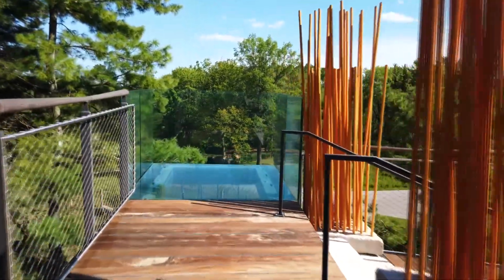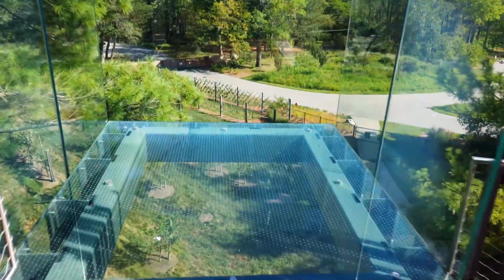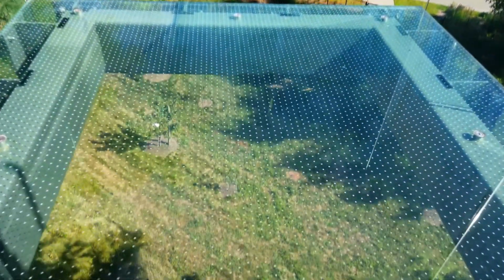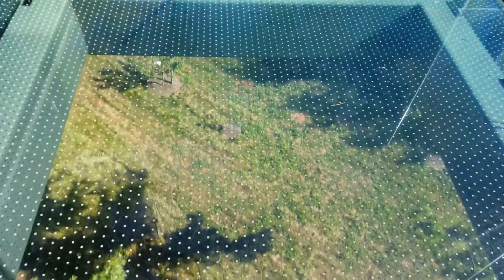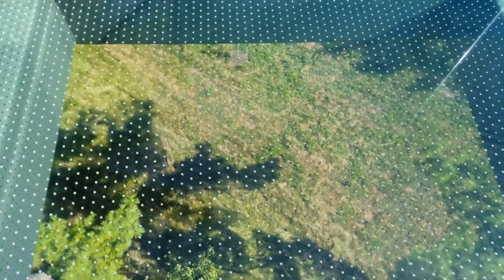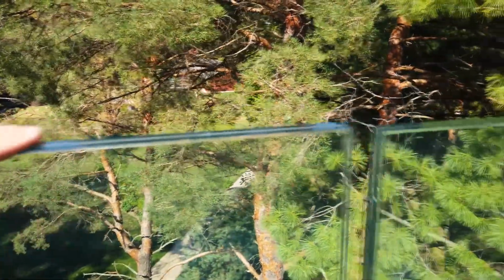Oh, and up here, there is a glass floor where you can stand and look down to the ground. And also the railings, those are also glass.